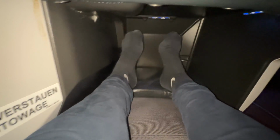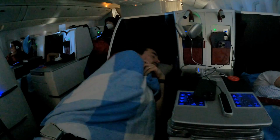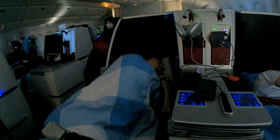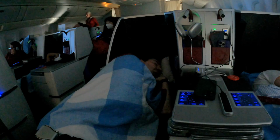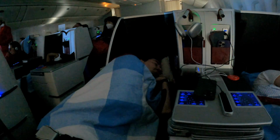I'm 6'1" or 1.87 m and found the length of the bed to be adequate and the footwell spacious enough. I am a side sleeper and was able to sleep comfortably in this business class bed. I found the pillow to be on the thin side, so I was happy I brought my Casper nap pillow.